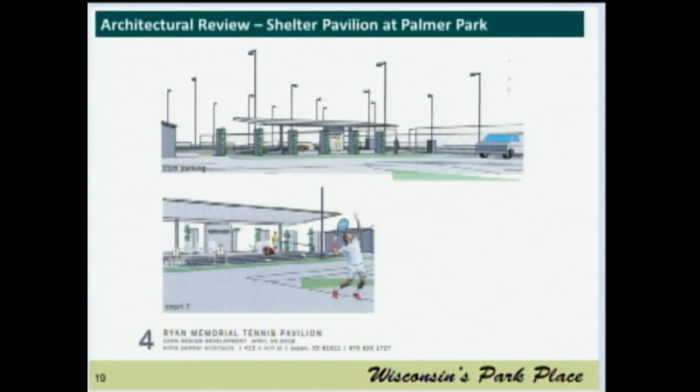The proposed project is consistent with several recommendations in the Parks and Open Space Plan, and staff finds the proposed architecture, placement, and construction of the tennis court pavilion to be appropriate as proposed in Palmer Park. We think that this would be a great enhancement to the park, and spectators and users of the tennis courts, we feel, would greatly appreciate this addition. I'd be happy to answer any questions.